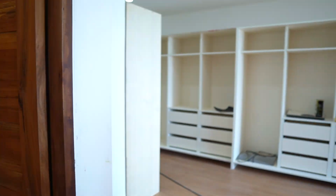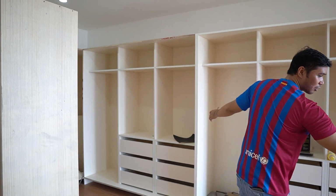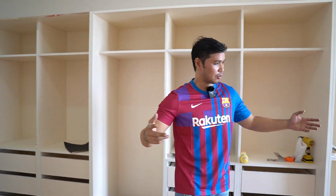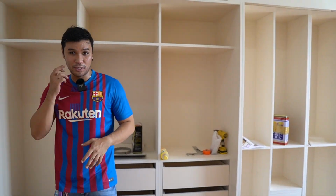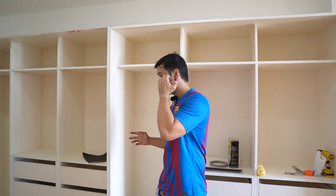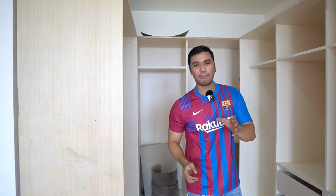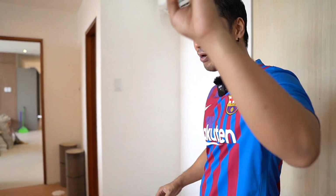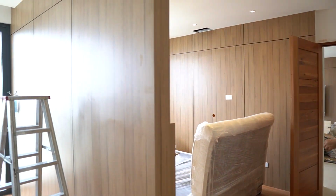So, maganda rin doon. And, for the closet, patapos na tayo for the closet. Inaantay ko na lang yung mga doors for the mirrors. Yan. So, right now, nagawa na natin lahat ng closet. So, pintuan na lang. Medyo madami to and mahaba. So, pa-letter U on this side and letter L doon. Tapos, fabrication na lang ng ating workstation, vanity area, dalawa. Kay sir and ma'am. So, yun.